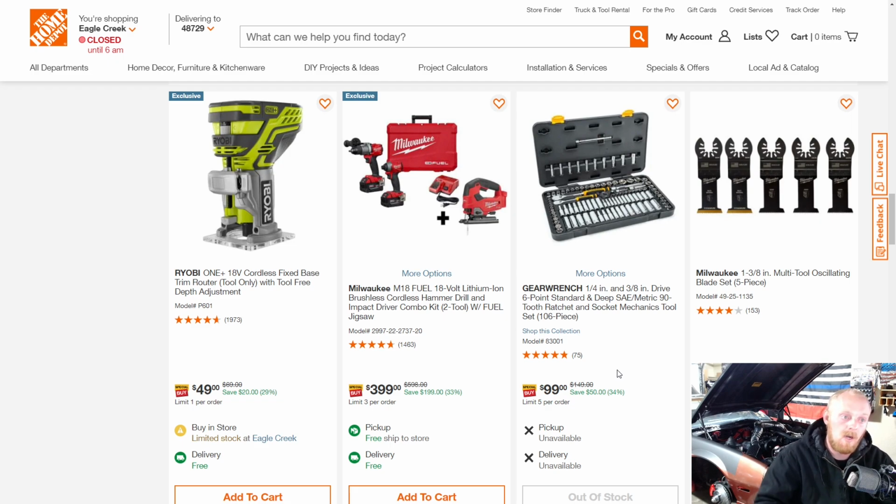I still think the Milwaukee set on sale is a pretty decent deal, but Gearwrench is definitely the better deal there. Like I said, Milwaukee needs to work on their pricing of their hand tools, because they would sell like crazy if they had better pricing on them, but to each their own. I know some people that just love Milwaukee and just love Gearwrench and are going to stick that route, but it's all personal opinion or personal preference.